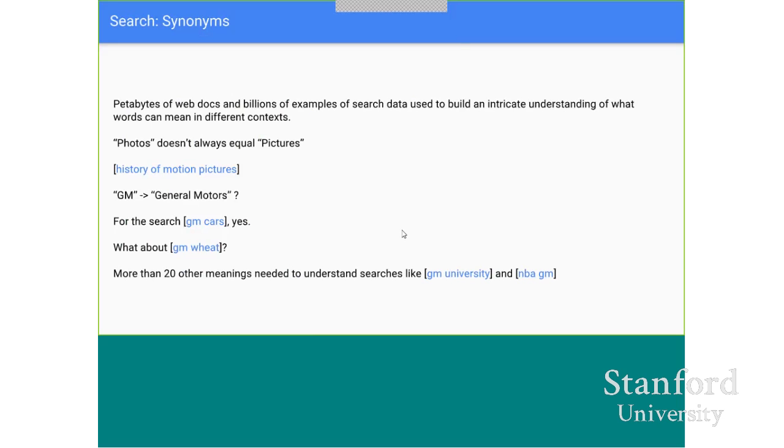Where it gets more interesting is when we have to scale this to terms that might mean something in different contexts. So we use the petabytes of web documents that we have, the billions of examples of search queries that we have, to build this intricate understanding of what words can mean in different contexts.